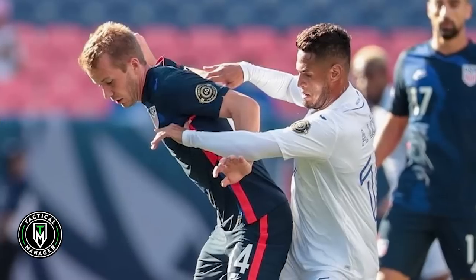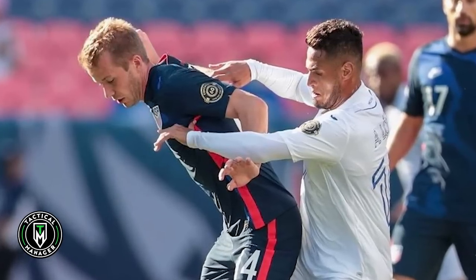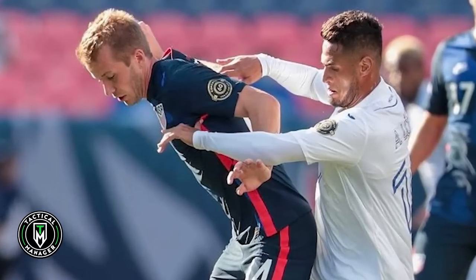The second thing I wanted to talk about is Jackson Yueill. Yes, Jackson Yueill is one I want to talk about because every time he's under pressure, he surrenders. He loses the ball. He can't play under pressure in tight spaces. And on defense, he's not that effective. He's not good. He shouldn't be there. He shouldn't be starting for the U.S. men's national team.